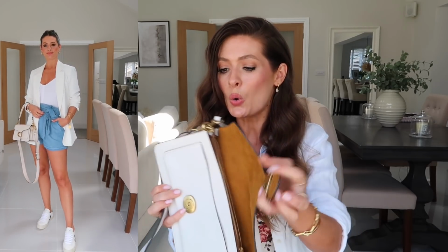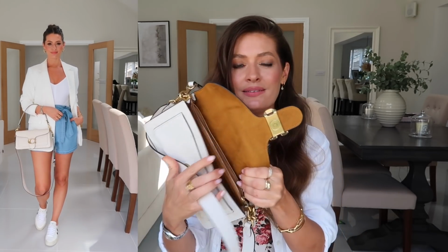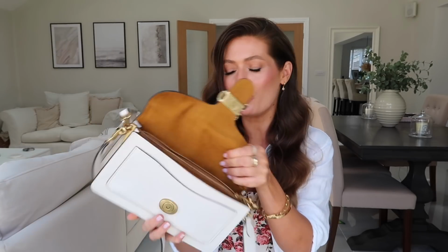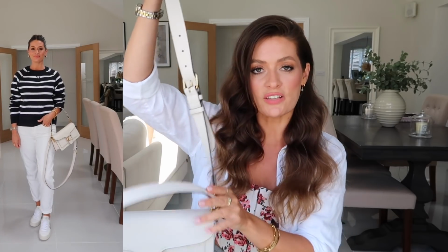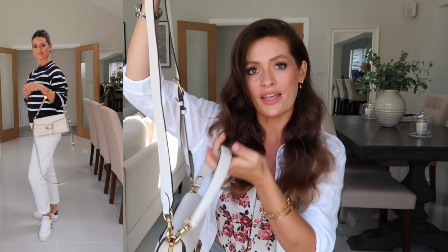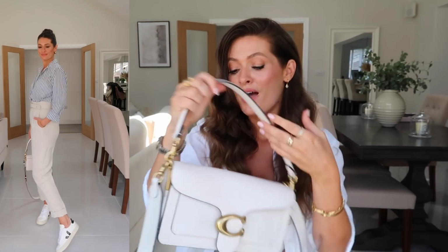You can fit quite a lot in it, but it still looks quite neat and small at the same time. Love the style of it, love the colour of it, love the fact that it's got a strap that you can use over your shoulder, but then also a long crossbody strap as well. You can leave them both on together like I've got here, or you can take one of them off and use just one.